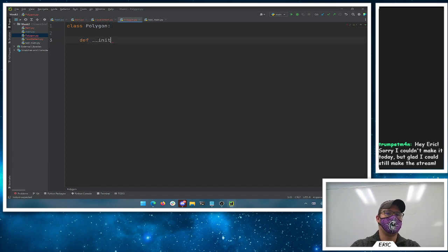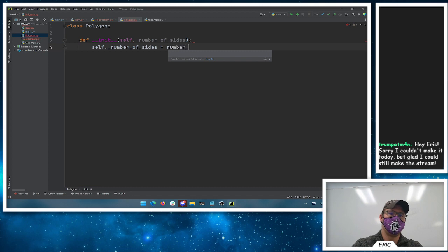And we'll have an init method here in Polygon. Now for init, you need to tell me how many sides you have. Right? So we'll have a number of sides. So when you say, hey, I want to make a polygon, you just tell me however many sides. We'll be flexible. So I'll have a self.number of sides equal to the number of sides.